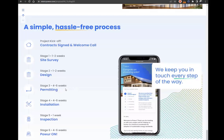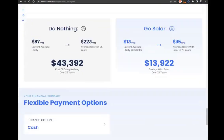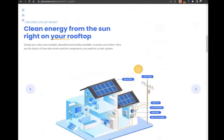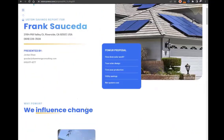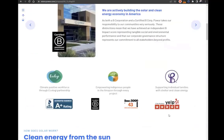However, the local cities and jurisdictions are seeing a wave of solar permitting that's coming in. I can talk about each of these steps. As you can see here, it's very easy to tell a different story of this Power, because now we have this entire proposal tool that's completely branded to Power. It gives a different definition of you versus another solar company. Now we actually have this tool that's built in-house, which is really, really amazing.